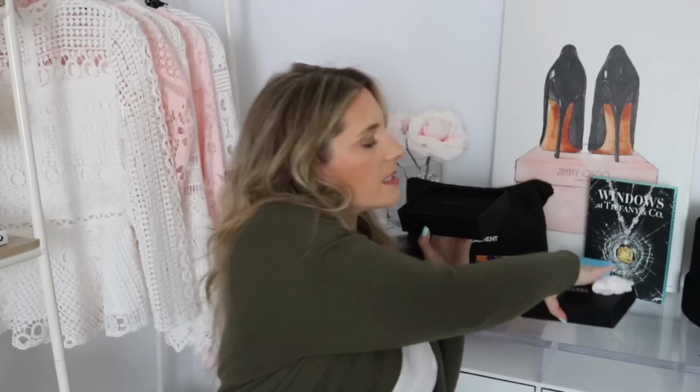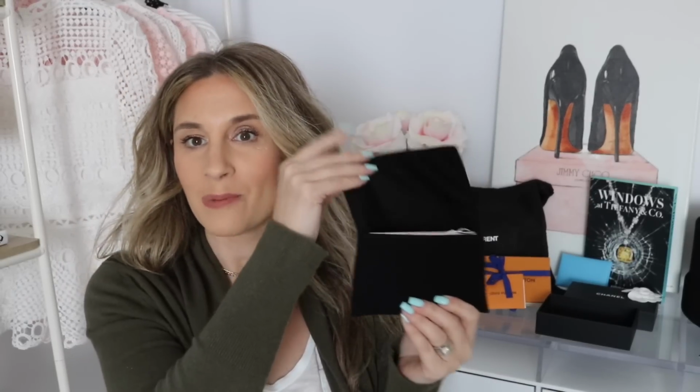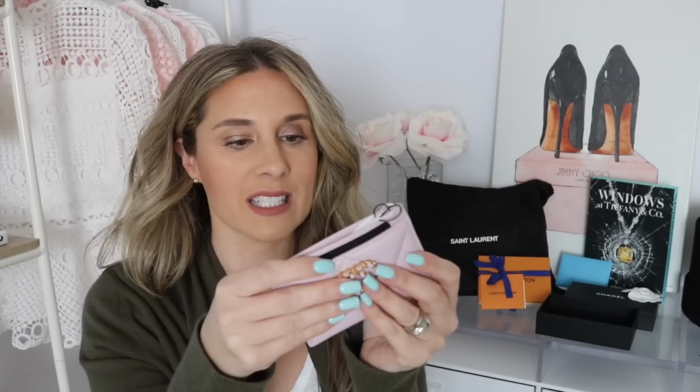Okay, have the box, the dust bag. I'll take it out of the dust bag. The care cards and everything. All right. And the item that I picked up is, oh, you can kind of peek the color a little bit. This card holder, oh my goodness.